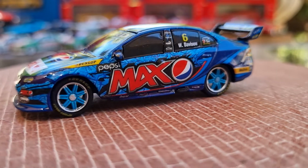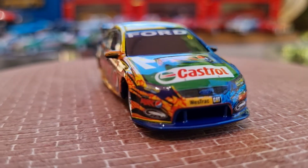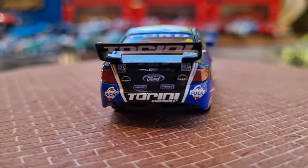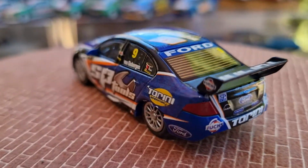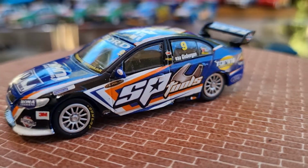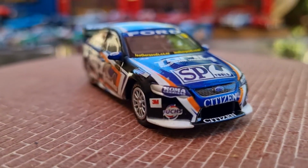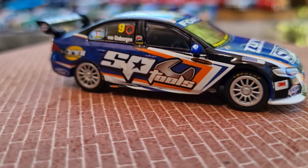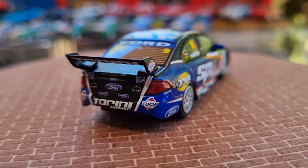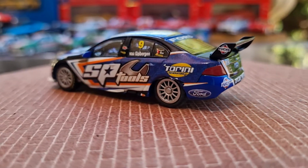Then another Ford Falcon FG in Stone Brothers Racing. This looks stunning as well. There it is, and that's nice. It's got the heating elements in the rear glass. Nice silver finished rims. Lower spoiler at the front. Nice graphics and tampos. It's a beautiful pearl blue colour.